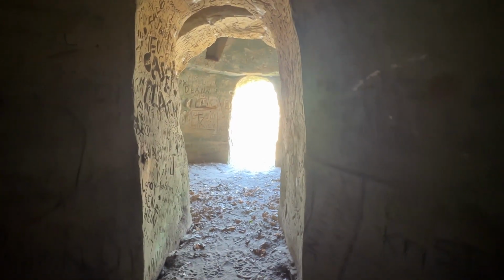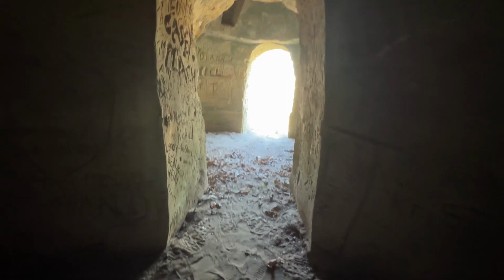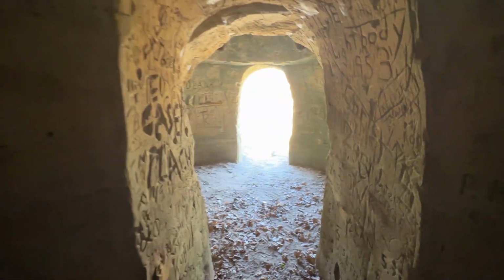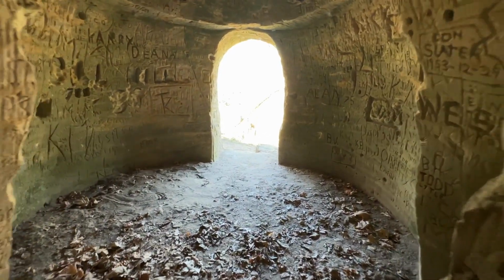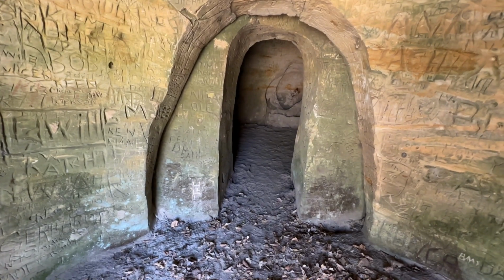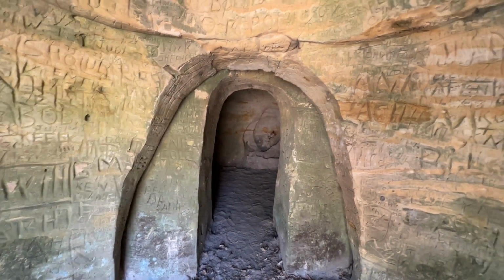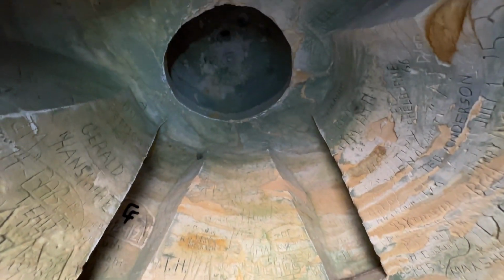So I just wanted to show you, this is what I'm looking at as I'm looking out. These are the inside walls with all the carvings. There are 2 chambers in here, and we're back in the back chamber. Just coming from my line of work, the main thing I worry about with stuff like this is rockfall. How easy would it be for something to give way and you're having a bad day? But it looks like it's stood the test of time.